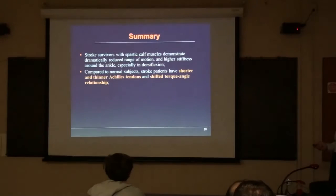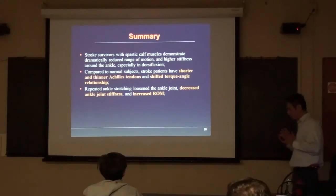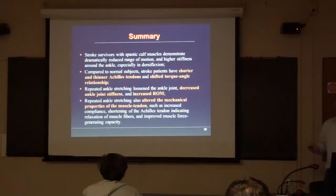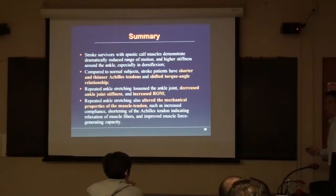All right, to summarize this quickly, basically it shows you that the stroke group had a shorter, thinner tendon, and we also see a similar pattern regarding the torque angle relationship. And after just one single session of intervention, we can clearly see some improvement. It's kind of promising, but for sure we cannot draw a conclusion based on one single session. It has to be multiple sessions and long-term effects, which was done later on.